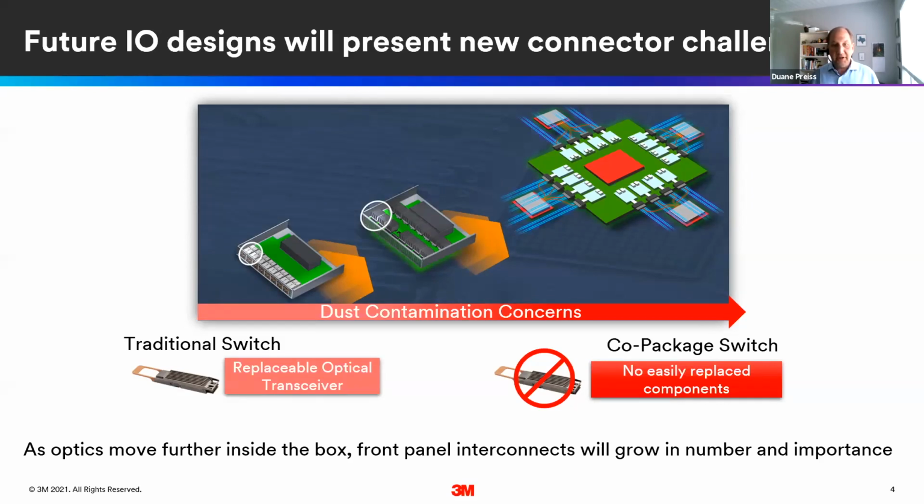Today's switches have easily replaceable pluggable optical transceivers. Should a port go down, a solution could be as simple as removing and replacing the pluggable transceiver. Moving optics inside the box removes that convenience and further highlights the need for an extremely reliable connector on the front panel of the switch.